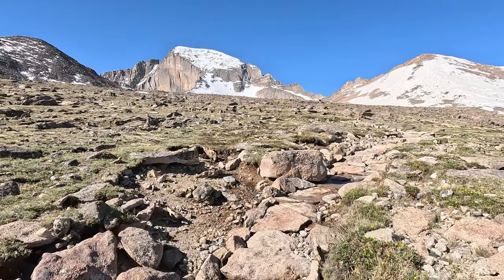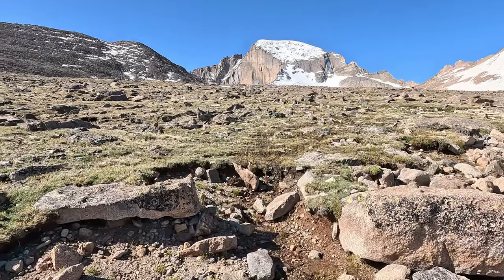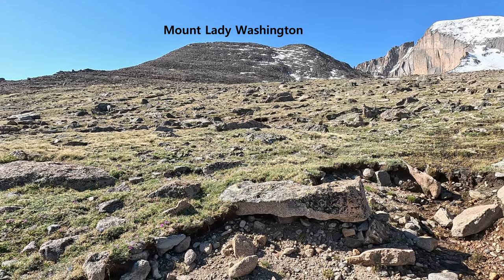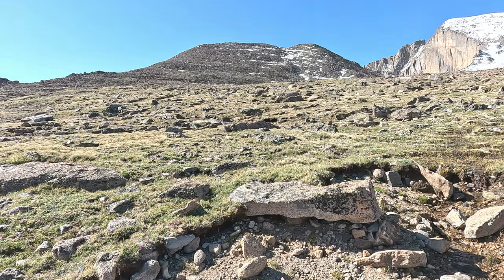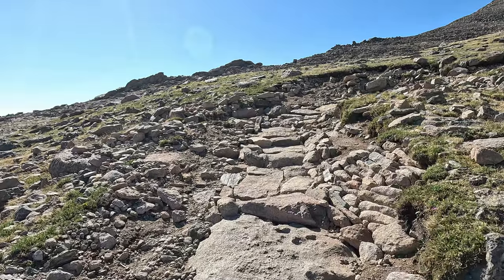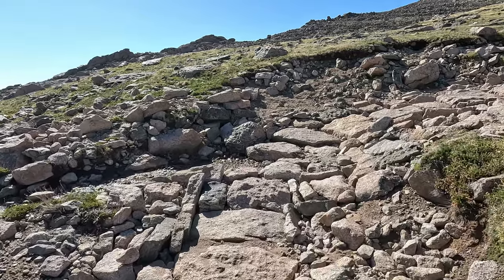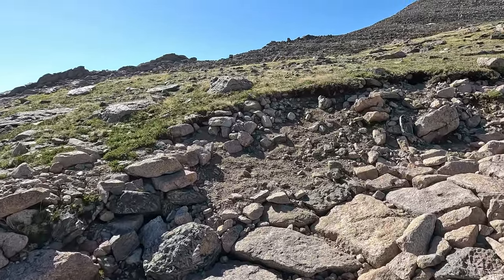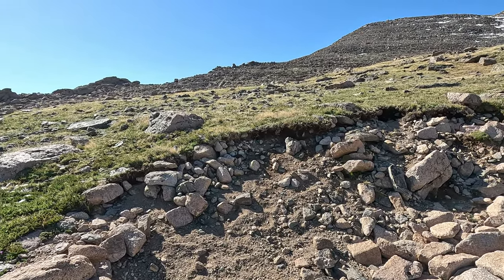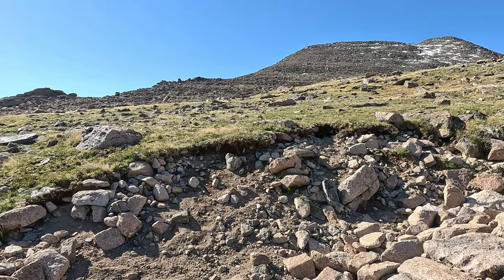And then you've got Long's Peak right there, looking absolutely massive. And then Mount Lady Washington. And that is looking easy. I've made it up to the third switchback. And from here, I'm going to just cut it straight over, grab the North Ridge and take it up. And this has gotten me up to about 12,450. The summit is at over 13,200.